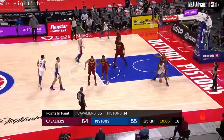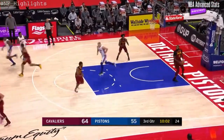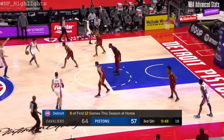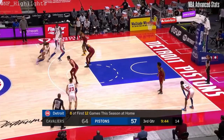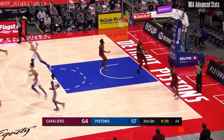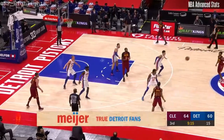Georgia, I imagine it's still a work in progress in terms of the Cleveland guards working with Andre. Their lead sliced to 7. Let's see what the Pistons could do here. Killian Hayes with the handle. Killian down the lane, floats it up, fills it up. Nice. Took his time. Killian Hayes gets a split at the stripe.